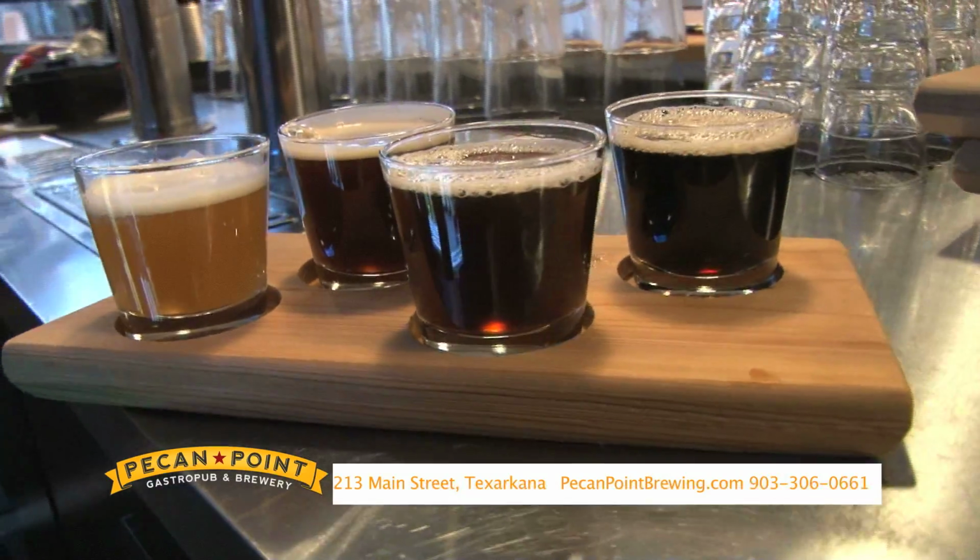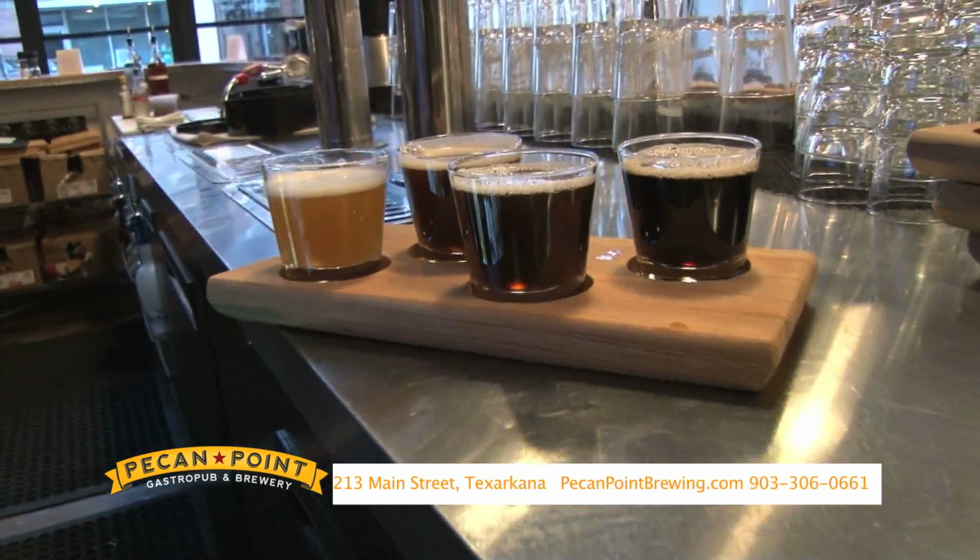I think one of the hardest things is not necessarily getting the color that you want, but getting the flavor you want out of the malt. So then you have a lot of other more specialty grains like smoked grains. You can get a more smoky flavor to your malt profile versus just color.